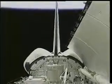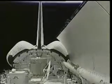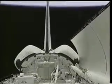And one of the first things we do when we get to orbit is open the payload bay doors, and we do that for thermal reasons, but it's also a pretty exciting event for the crew because it gives us our first real view of the Earth from space. The first day was very busy with activation of all the payloads, including the Crystal Spa.